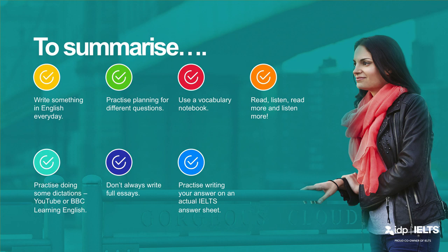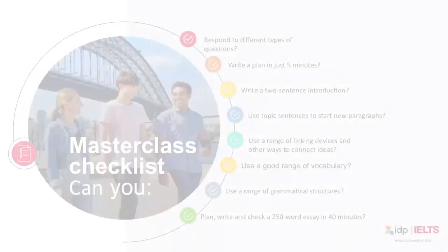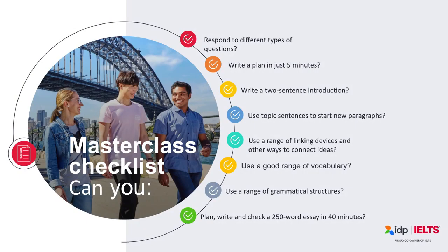Before you go to the test, make sure you can answer yes to these questions. Have you practiced different types of essay questions? For example, advantages and disadvantages, opinion and problem and solution? Can you write a plan which includes how you're going to develop your ideas in just 5 minutes? Can you write a 2-sentence introduction which paraphrases some of the key words from the question?